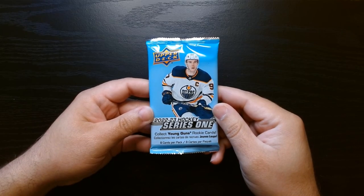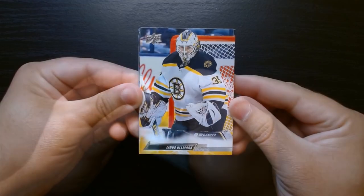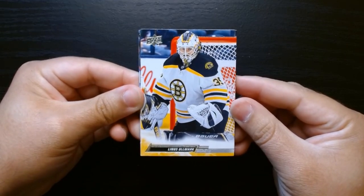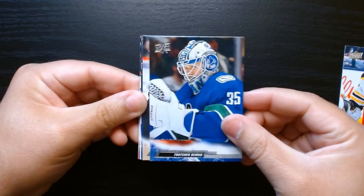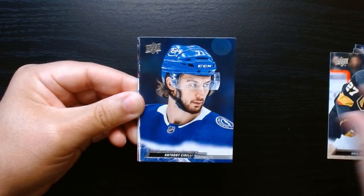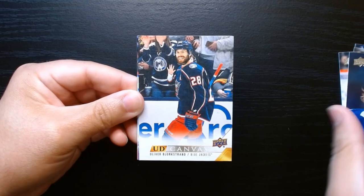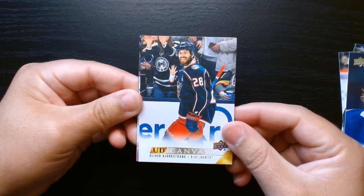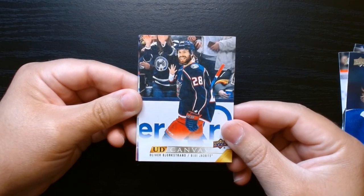Here is our second pack. Linus Ullmark. That's a cool name. Oh, another goalie. Thatcher Demko. Theodore. Anthony Cirelli. Okay, we got a canvas. Upper Deck canvas of Oliver Bjorkstrand of the Blue Jackets.